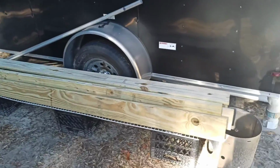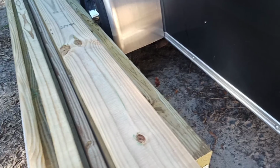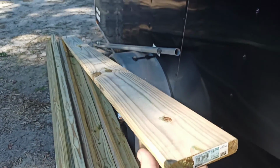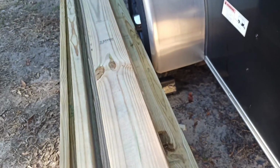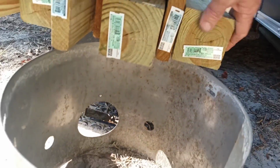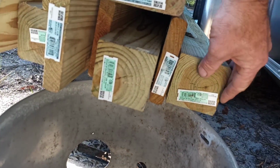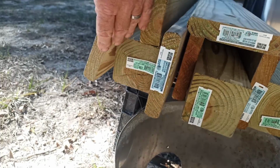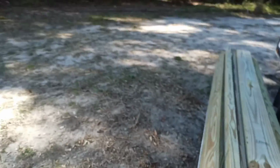Okay, so this is some of the lumber that we're going to use. For decking, we're going to use this. It is decking, and I believe we'll be okay. We're not going to put heavy things on there. And of course, we got the pressure-treated 4x4s. We got 3 of them. I believe that'll be enough, but we'll see. So, got some good-looking wood.